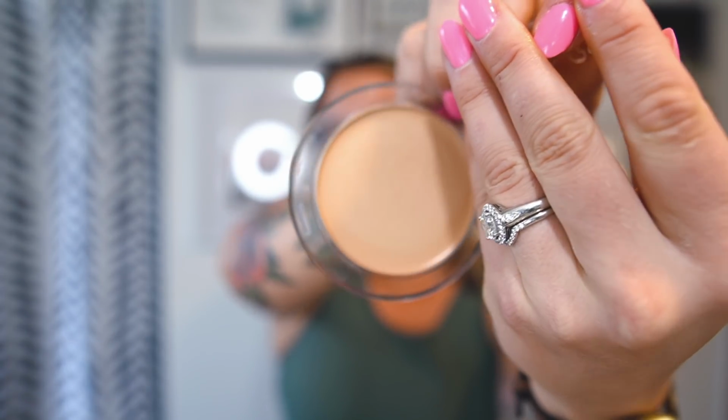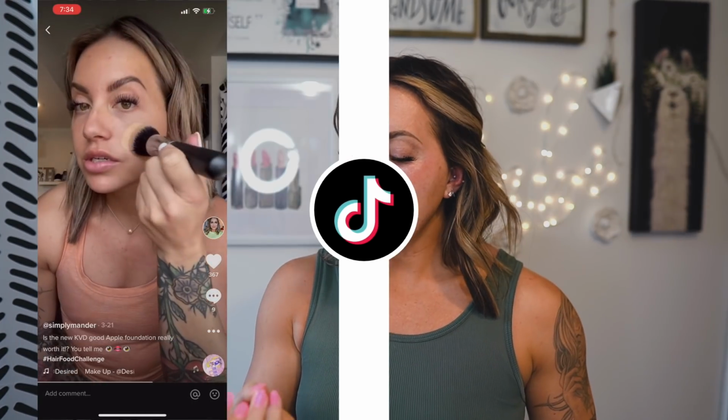Well, really quick before I move on to the foundation. Speaking of foundation, this was a super popular TikTok product that literally sold out because of Michaela. It is the KVD Beauty Good Apple foundation, and this was literally the only medium color that they had left in Ulta when I got it. I did a little mini tutorial with it on my TikTok, and it's just too yellow. The undertones are just way too yellow for me.